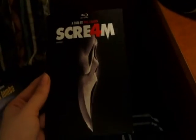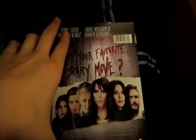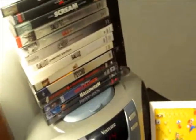Scream 4, now I actually went to see this one in theaters with the guy who lent me Saw 2 and 3, and he loved it. I actually thought he'd be pretty scared, since he's a year younger than I was. But yeah, this is on Blu-ray, and I think it's great. I think it's way better than 2 or 3.